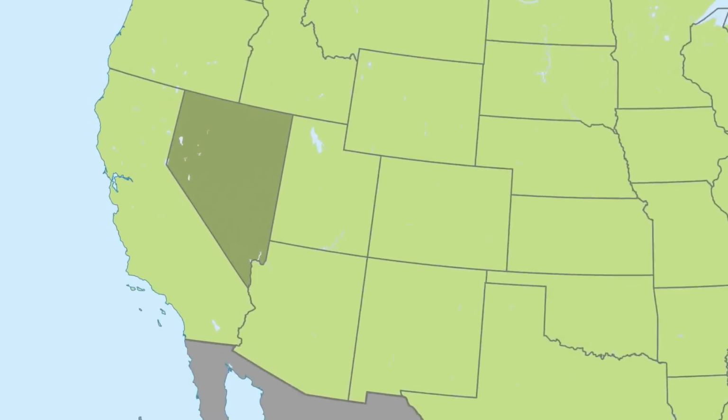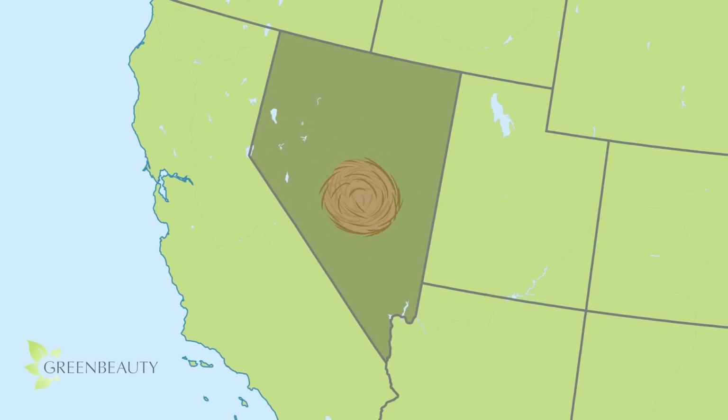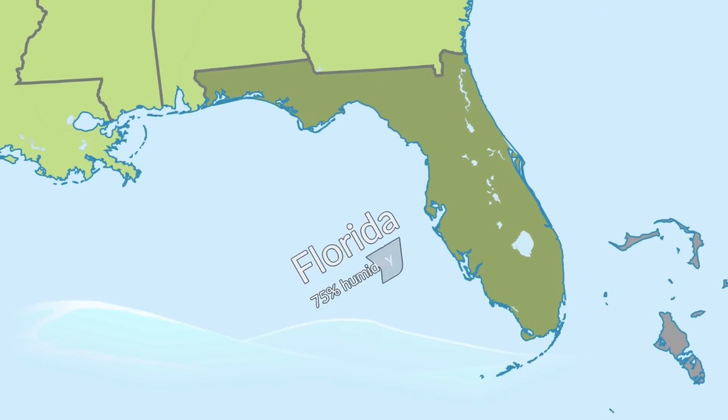A place like Las Vegas has an average humidity of 31%. So it's dry and low humidity. And a place like Florida has an average humidity of 75%, making it high humidity.